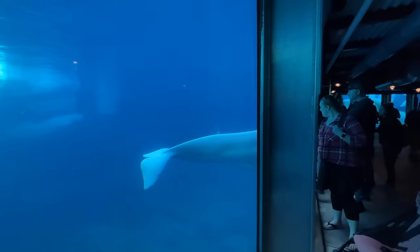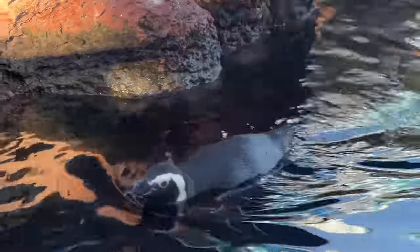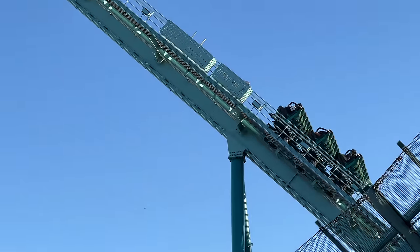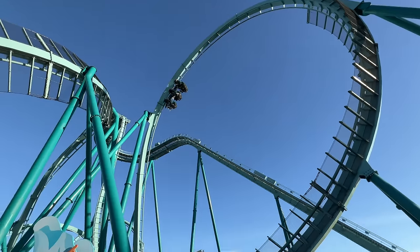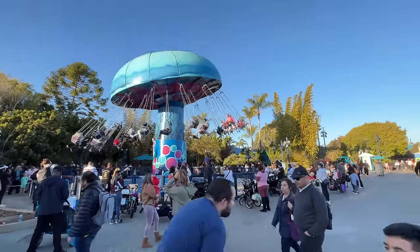Yeah, so as you can see, SeaWorld is full of action. The ticket price here is around $85 if you buy it online ahead of time. The lowest I saw it was $69 on some travel websites. But if you go to the actual park and try to buy the ticket, I think it's $105 per person without any of the discounts. So try to get your ticket before you arrive and try and find a discount code before you get there.